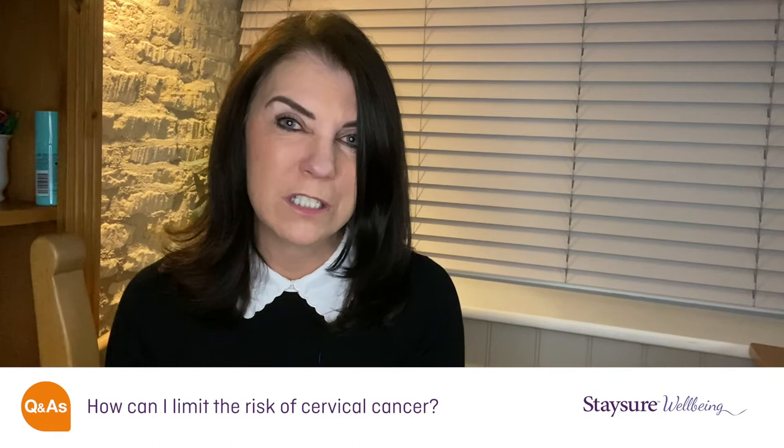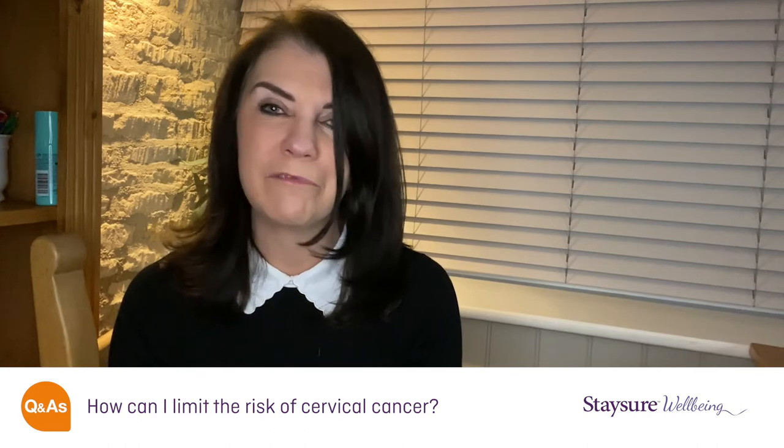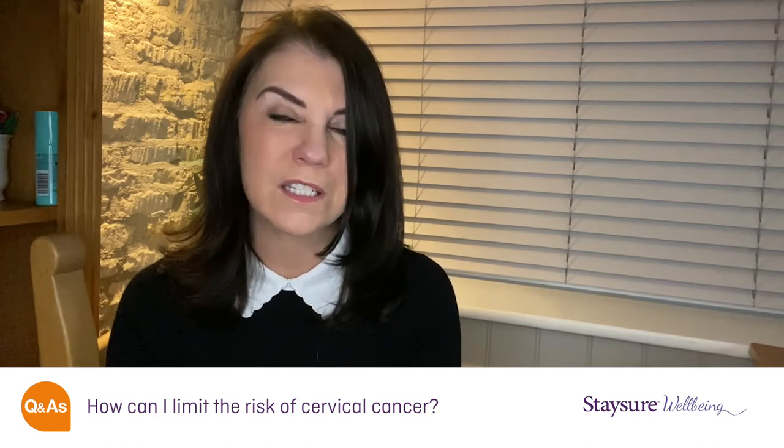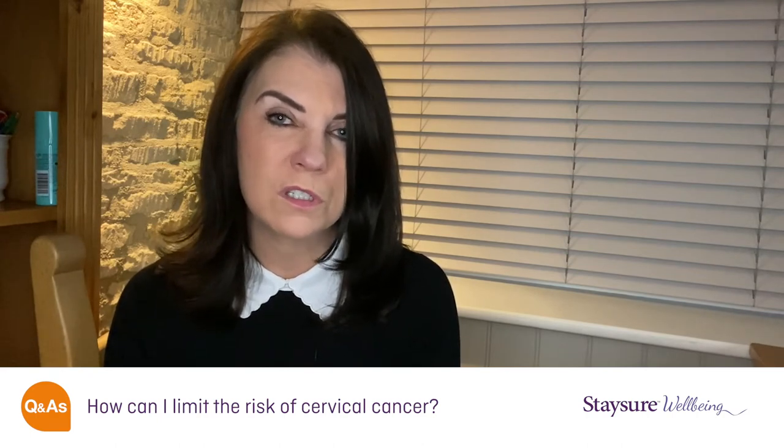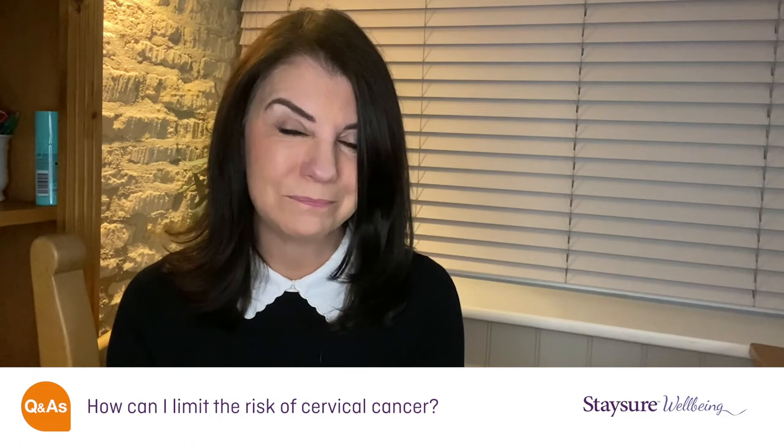We also, of course, now have the vaccine, which is available to school girls. And again, I would encourage anyone whose daughter or a friend of the family that you know who's offered this vaccine, please do take it up. It protects against the four strains of HPV most likely to cause cervical cancer. And really, cervical cancer in 2021 should be a completely preventable disease.